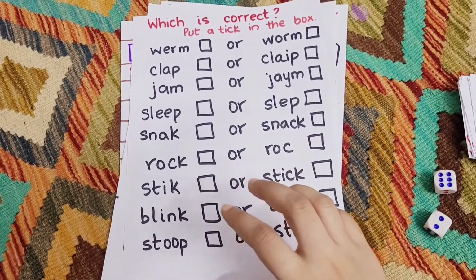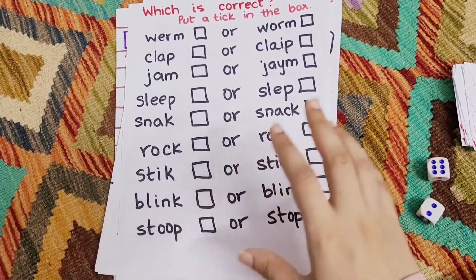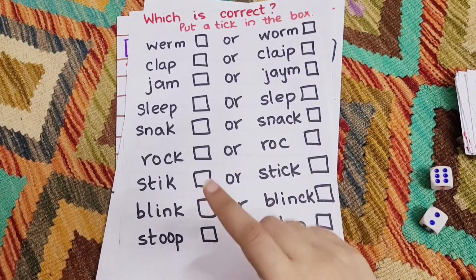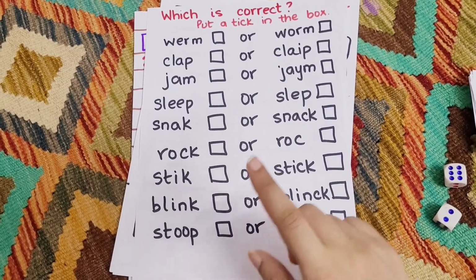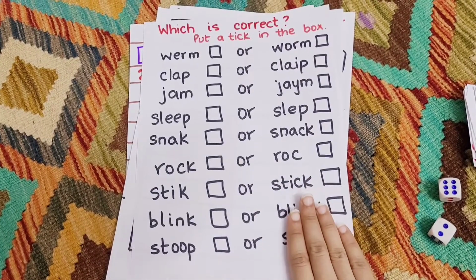But this is a really great spelling work that you can do with your child. You can use any words and have them practice, let them understand the spelling patterns. So this is where they are going to do that, and they will really try to figure out which one is correct. So they will tick it out. You will have them work on this independently.